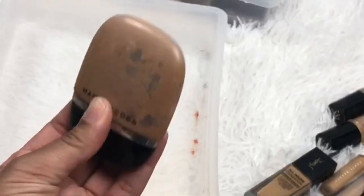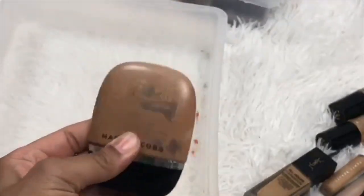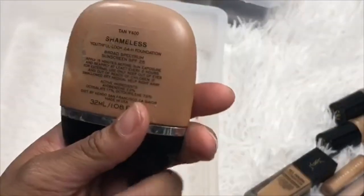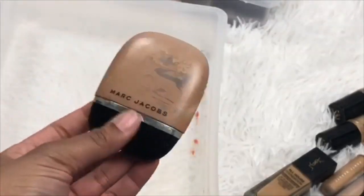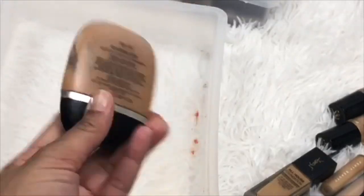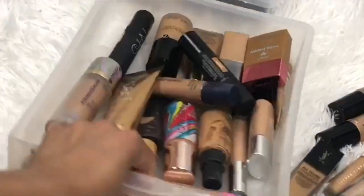This here is almost empty, so I'm actually going to throw this into my empties bag. I may use it a few more times because there's a little bit left in here. But this is the Marc Jacobs Shameless Youthful 24 Hour Foundation. I actually liked this foundation. This is like one of those foundations you can wear every day without looking like you're doing too much. It just gives you an even layer on the skin. Moving on to the next one.